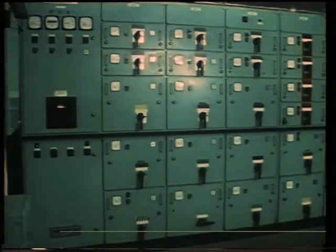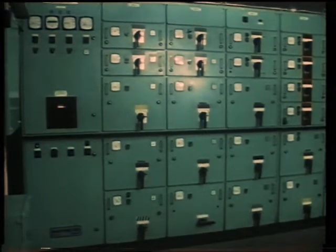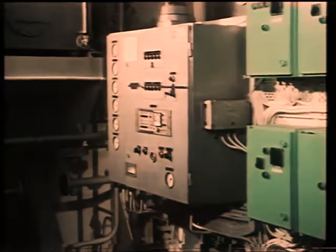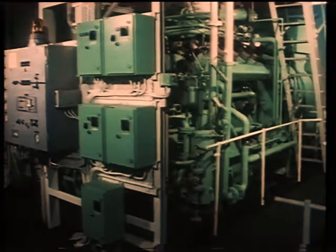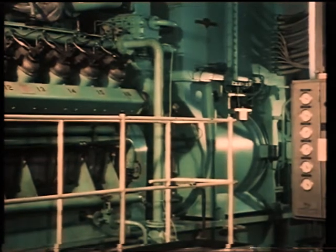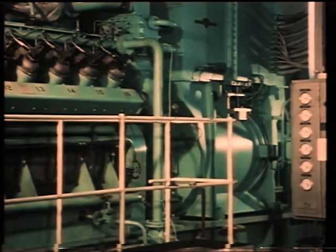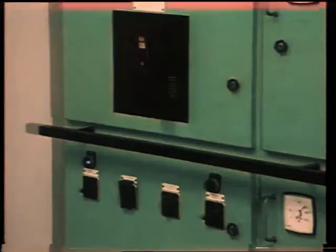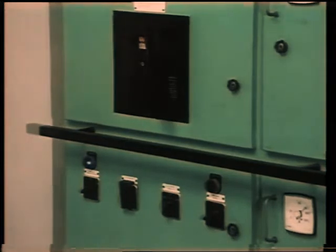The emergency switchboard is smaller than the main switchboard, and it is normally supplied from the main board through a bus-tie circuit breaker. When the mains power fails, the emergency board is supplied separately by its own alternator. A particularly large example is shown here. The emergency alternator's prime mover is designed to start up automatically when its control system senses a large and sustained drop in the voltage or frequency of the main supply.